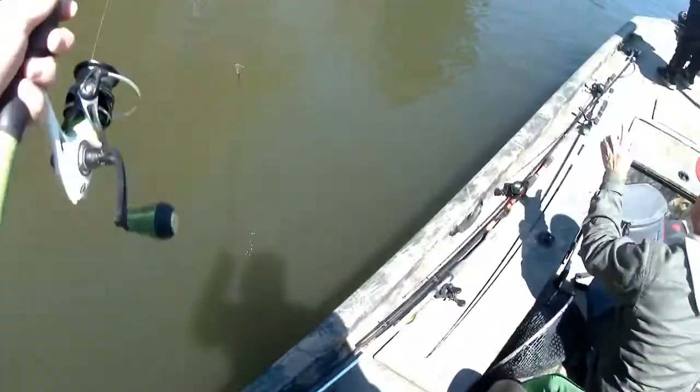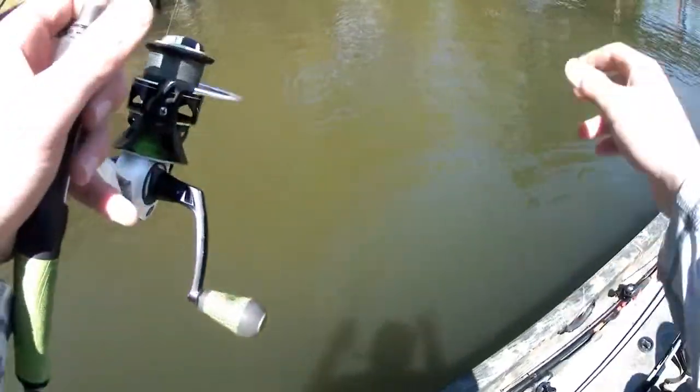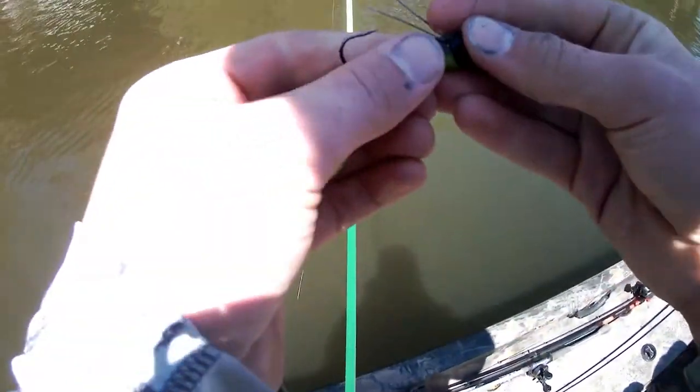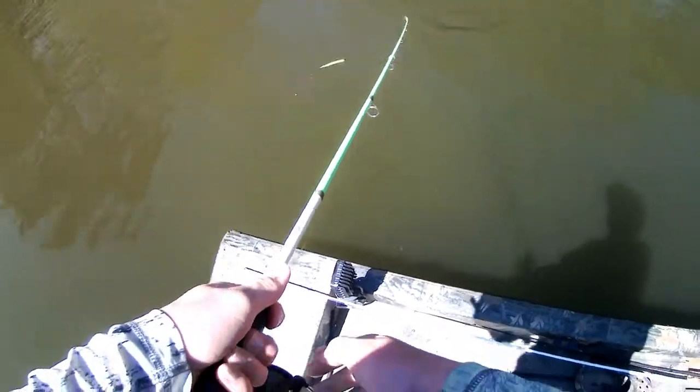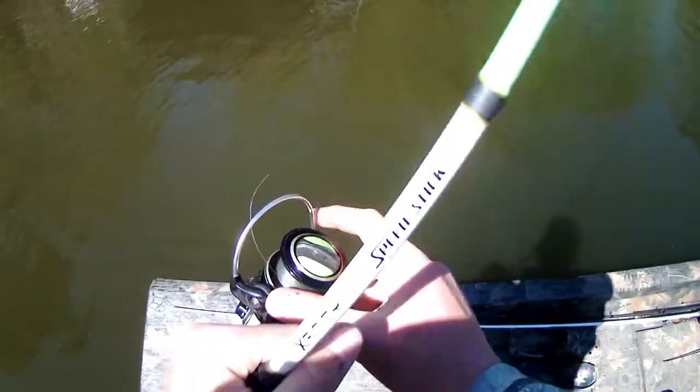What we catch them all? What's that? Ned rig, a little plastic worm. About like that, yeah. Man, I was. We got a little bream like that, and then that bass there. Y'all catching any?